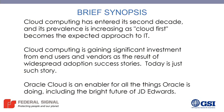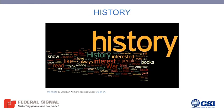Just a brief synopsis of how we all met and why we're talking with the folks from Federal Signal. Again, cloud computing has entered its second decade. The cloud's been around for a very long time, but what we call the cloud for business is in about its second decade, and it's becoming more and more popular. Users are accepting and understanding of it. And the Oracle Cloud is an enabler for all things Oracle, as you've heard over the last few years, including what we've seen even today as a bright future for J.D. Edwards.